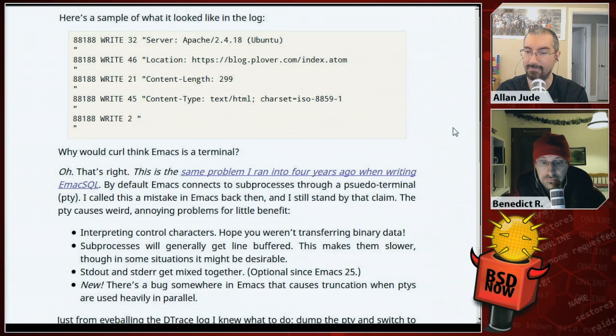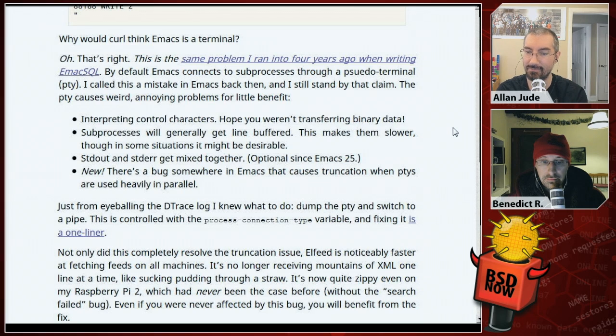So what would make curl think that Emacs is a terminal? And he's like, oh, that's right. This is the same problem I ran into 4 years ago when writing Emacs XUL. By default, Emacs connects to subprocesses through a pseudo terminal, a PTY. I called this a mistake in Emacs back then, and I still stand by that claim.